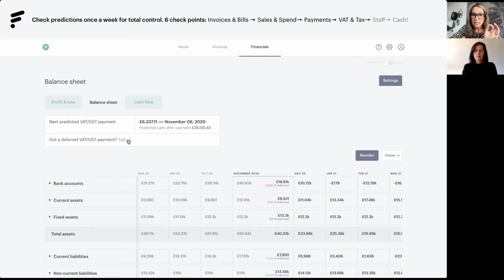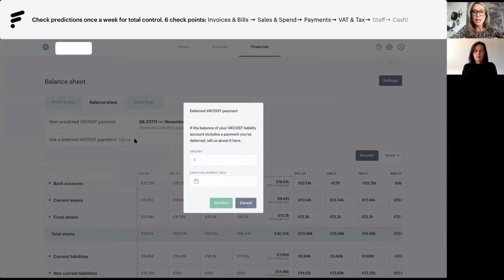If you have any VAT deferment because you've taken that through the government schemes, you can enter those in. We're actually going to be adding in the ability to split those over a 12-month period, because the government have also said that you can do that with this time to pay deferment.